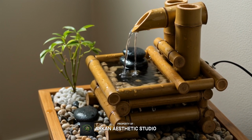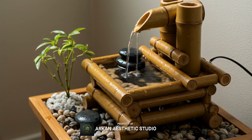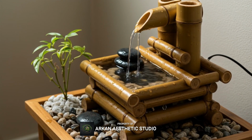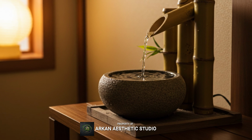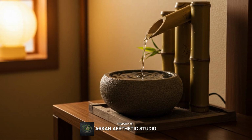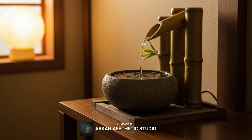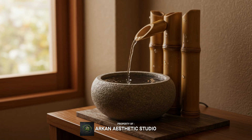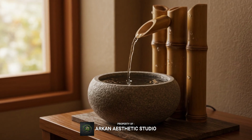In a quiet room where light spills gently through the paper screen, time slows. Here on the low table, a small bamboo fountain dances in a bowl of rippling water. The flow is modest, almost shy, like a whisper that hums in rhythm with your breath. The soft burble of water draws the mind inward, away from screens, noise, and haste.